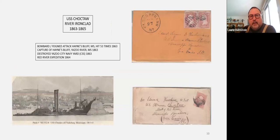Here's a very odd looking one. This is called the Choctaw, and this was a Mississippi riverboat that was sheathed in armor, and it fought at Vicksburg. It also went on a Red River expedition. You can see this is at Vicksburg itself. You'll notice there's a hill in the background of the ship, and that's the courthouse at Vicksburg.